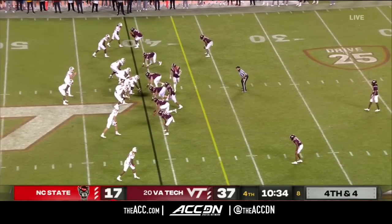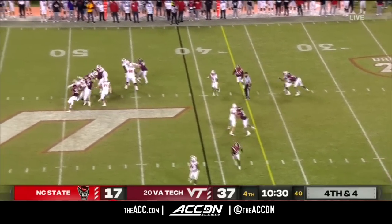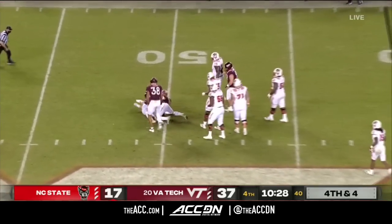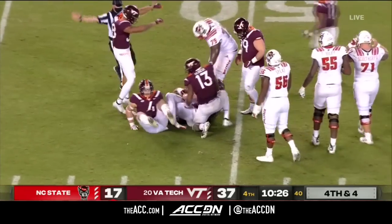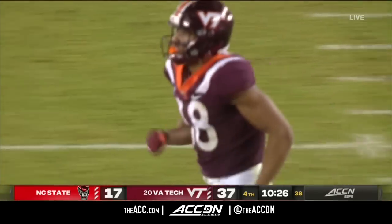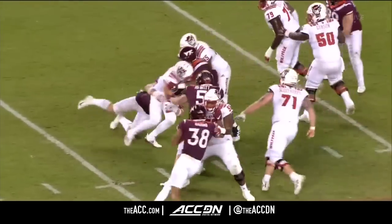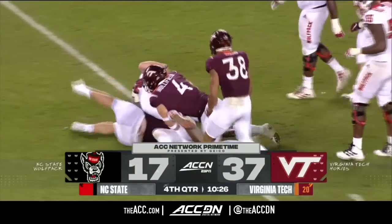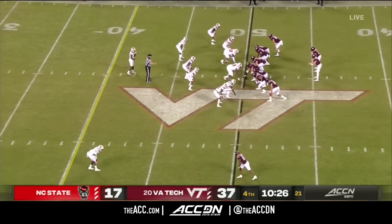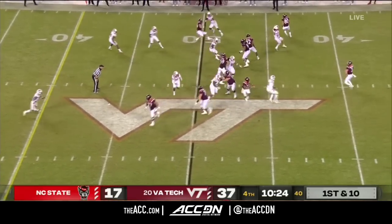Now coming up on 10 minutes to go. They're down 37-17. Got to go for it here on 4th and 4. Pressure, and he's going to be tied up and taken down. Holyfield with another big play and another sack of the quarterback. And a defensive coordinator decides to heat North Carolina State up on 4th and 4. And it's Holyfield getting to the quarterback. Picked up another one and 2 interceptions to lead the way.